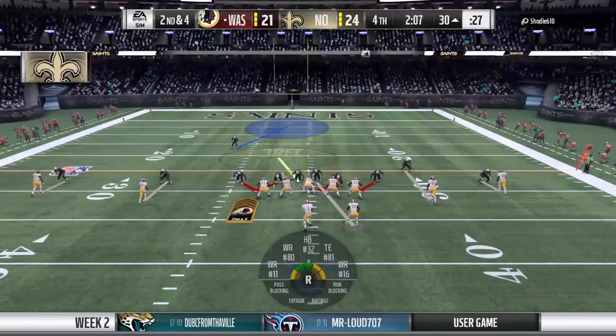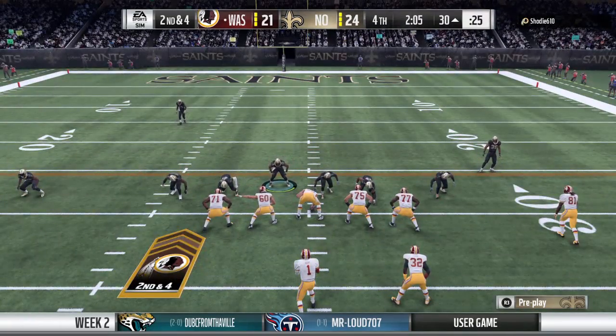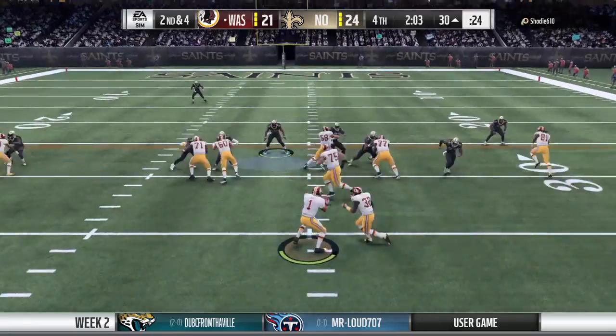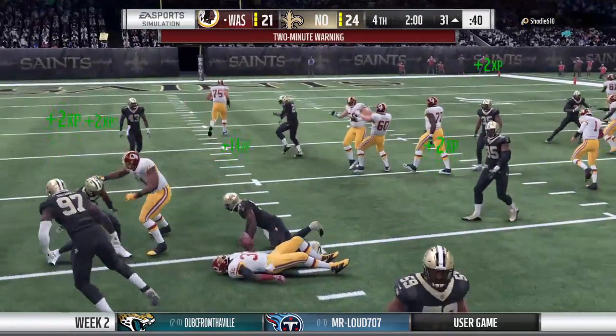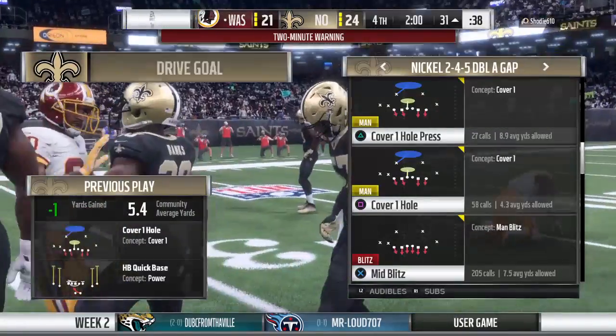Here we go now. Blue, line it. They'll run it now out of the gun. And he will lose yardage here to the 31-yard line.